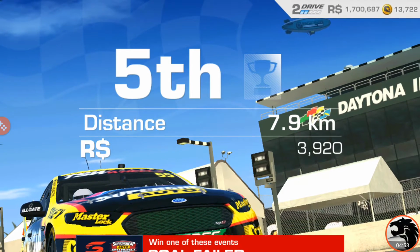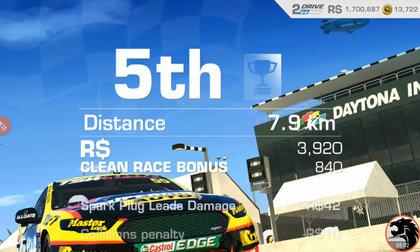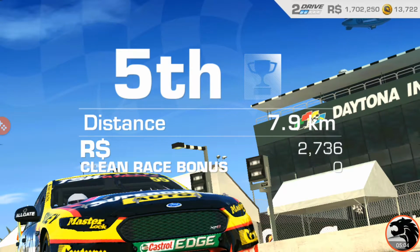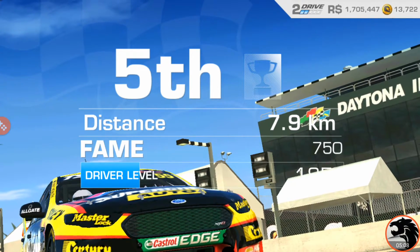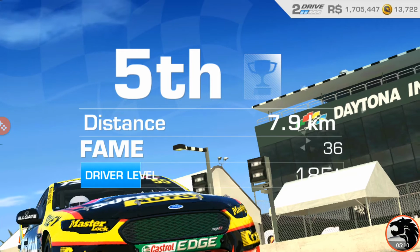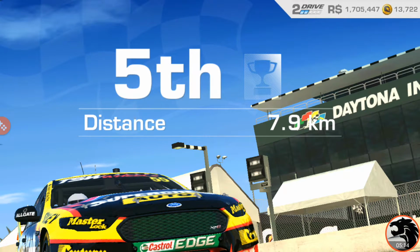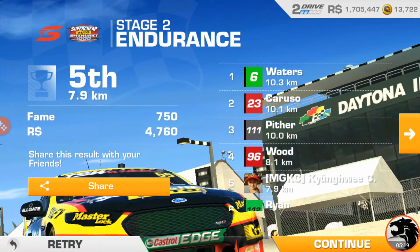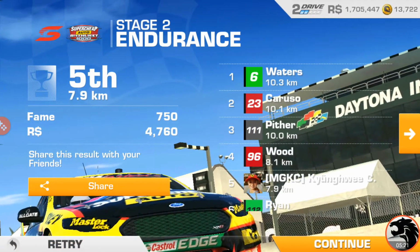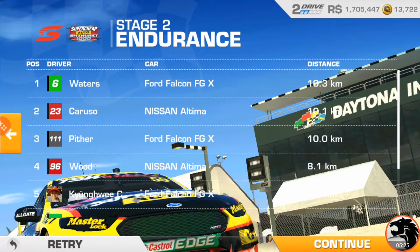So it is a bit of a challenge when the car is in, I guess, really bad shape. It just, yeah, it kind of drags, doesn't it, when it's in full red. Can't quite keep up with even the cars in the early stages of this endurance race, so we'll definitely have to get the car serviced.